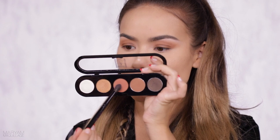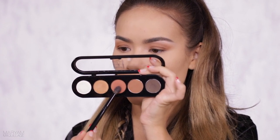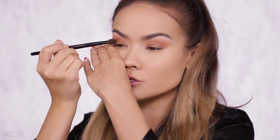Next, I'm gonna pick up this Makeup Atelier palette in the shade Honey Brown. These shadows are so pigmented. I'm always afraid of fallout and I place my hand underneath to catch it, but really with these shadows there's no fallout.